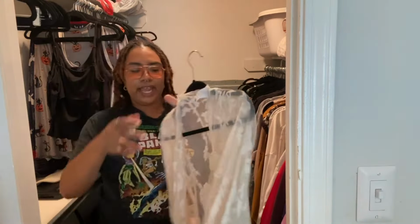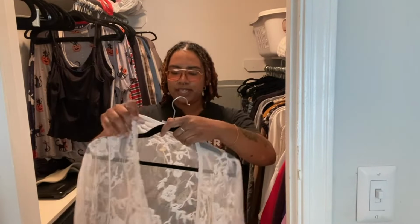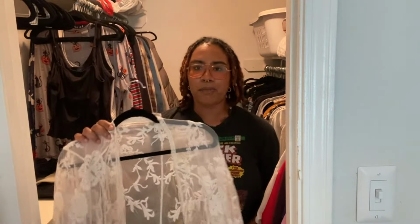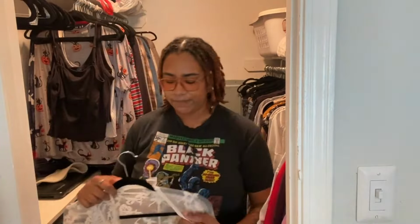This is like a cover up or camisole. I don't know what to call it. I think they used to be called kimonos, but I really don't like to call them that. It is just a cover up that I think I got from Walmart and it's just out of style. It's really not my style anymore. I used to wear this over dresses and I'm just not crazy about these lace cover ups. So I am gonna give this one away.